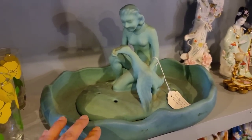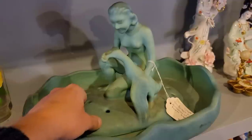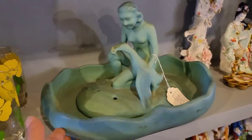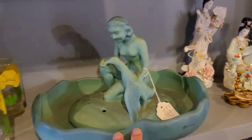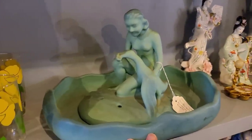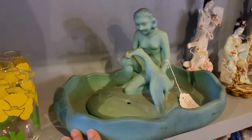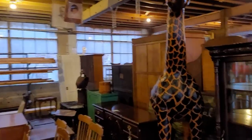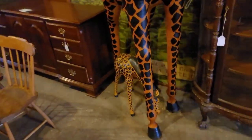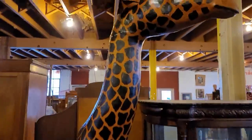That is a Van Briggle. It is of course two separate pieces, so you do have your flower frog in the middle here. That is in your Ming glaze. Beautiful. Stunning. Oh my goodness. She's lovely. She is lovely. Giant elephant. Wow. Giraffe. And a baby. That is epic. Oh, it is leather, huh?